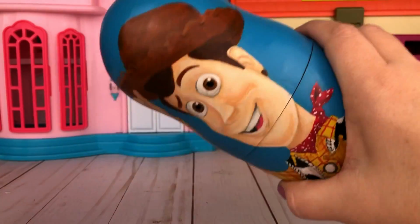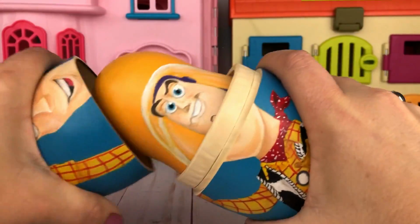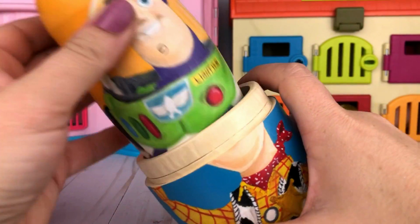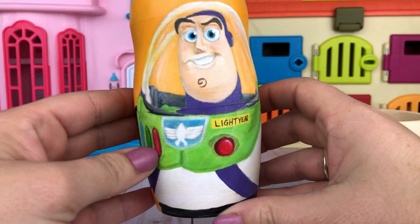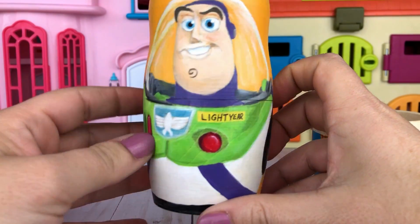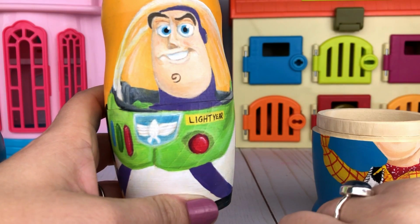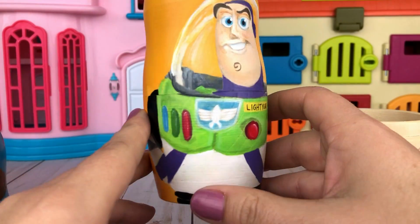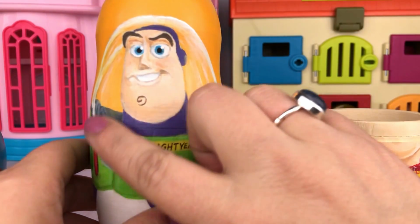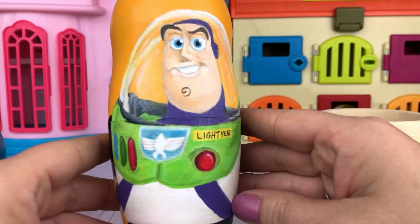Let's see who's inside of Woody. Whoa! Inside of Woody is his good friend Buzz Lightyear. He even has his little push button. Buzz Lightyear, Space Ranger. And all of his little buttons over here. He has his awesome shield to protect himself when he is not in space.